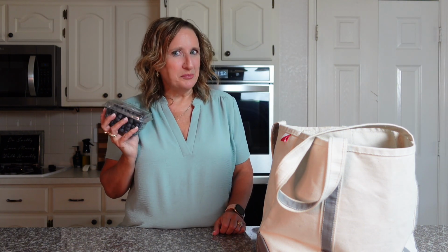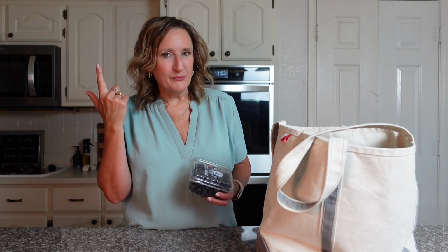So this is a delicious treat. I like to have it at the end of a meal as my sweet treat. I also love it in my Greek yogurt in the morning. Another great benefit of blueberries is it helps with your memory and brain function. So I think during menopause, we all could use a little help in that area. Figure out ways to add in blueberries.